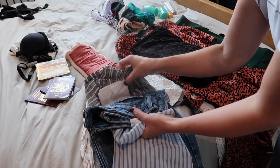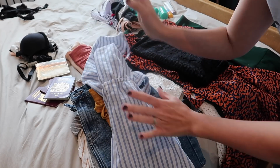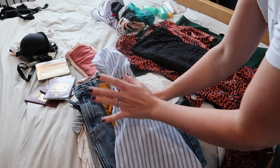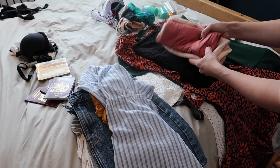So I have got myself 4 options to wear during the day because I know I can wear, for example, like this one twice. And because we're having a quick turnaround when we come back, I don't want to have loads and loads of washing. And then for the night time, I do have 5 different options here.